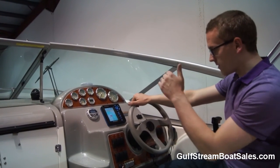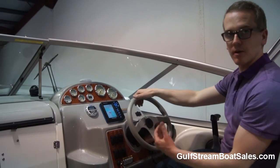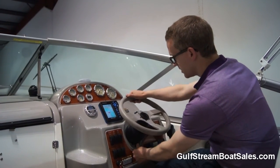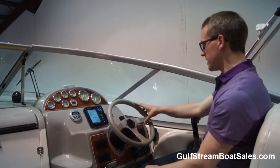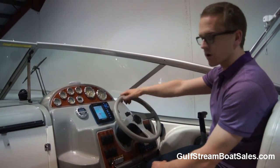There's also lots of room for standing at the helm here if you want to stand, just to get more visibility around the screen for coming in to berth the boat, or if you are doing water sports and things. The steering wheel is on a 5-position tilt adjust as well, so you can tilt it up whenever you're standing, or tilt it down whenever you're sitting at the helm. This one is really well spec'd. It's got all the standard stuff, so you've got all the standard instrumentation, all of which is working perfectly.